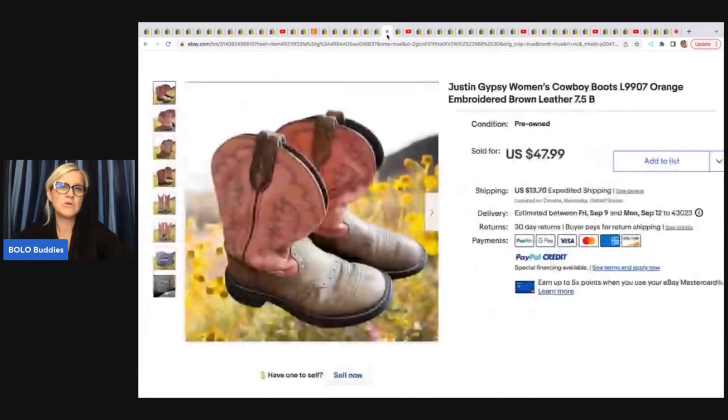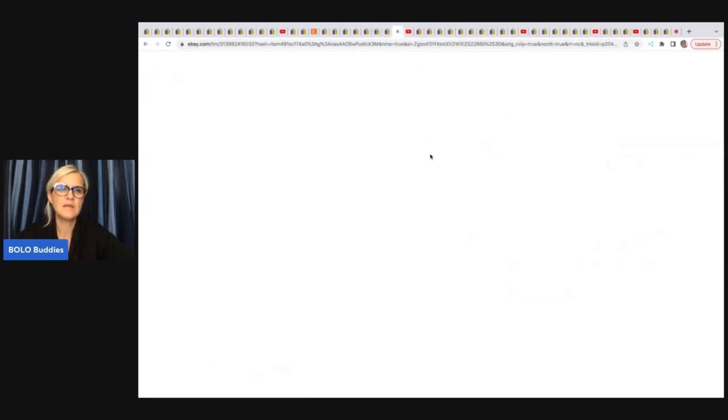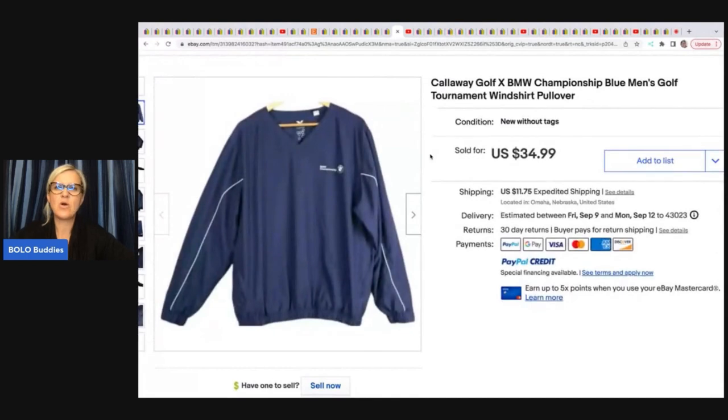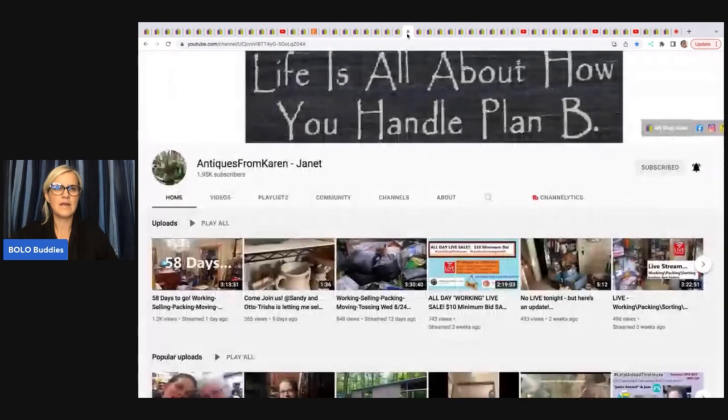She got these boots at a yard sale for $4, sold in 2 weeks for full asking price of $47.99 plus shipping. They are Justin Gypsy Women's Cowboy Boots. And she got this Callaway Golf BMW Championship Golf Tournament Pullover at the Goodwill Bins, and she sold it for $34.99 plus shipping.